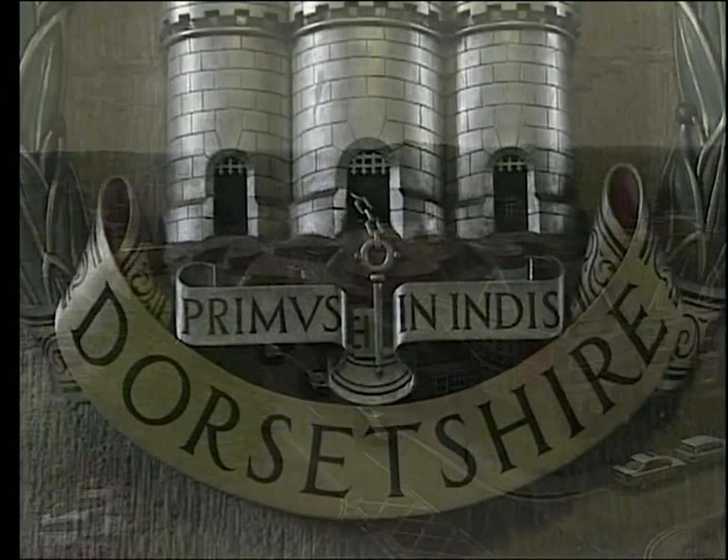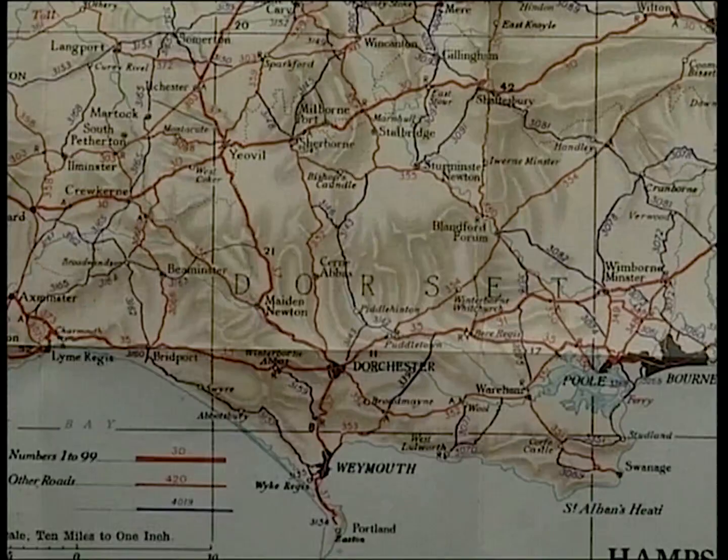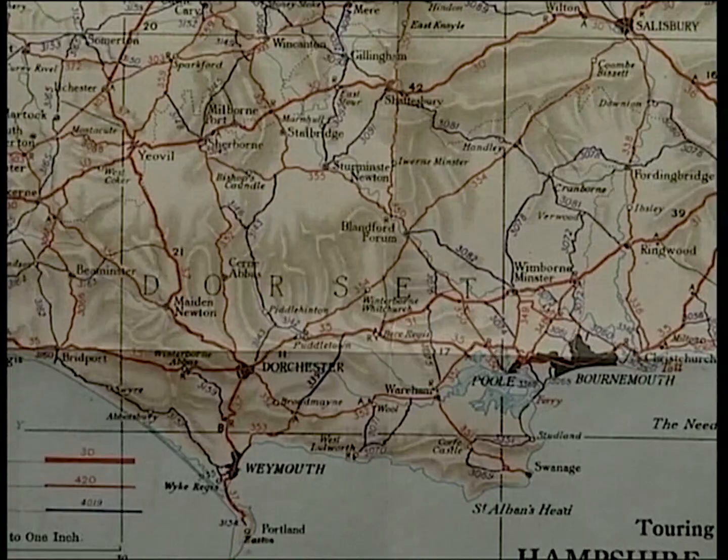In one of the countless cutbacks which the politicians have forced upon the armed forces in the last 60 years or so, the Dorsetshire Regiment lost its individual identity in May 1958, when it amalgamated with the Devonshire Regiment to form the Devons and Dorsets. And shortly thereafter, the barracks was declared surplus to requirements and all but a small portion sold off.